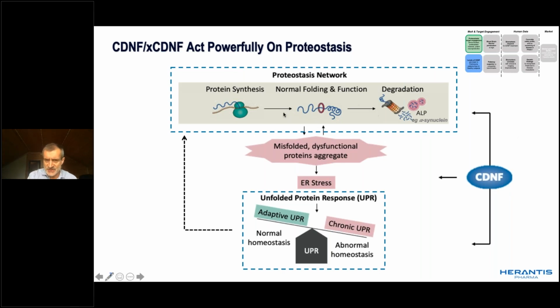It restores proteostasis, working on each of those steps, including synthesis, folding and function, as well as degradation. It enhances that, restores that, so that that system can function. Plus, it impacts the unfolded protein response to try and rebalance the entire system and protect proteostasis so that the production of proteins is enhanced.